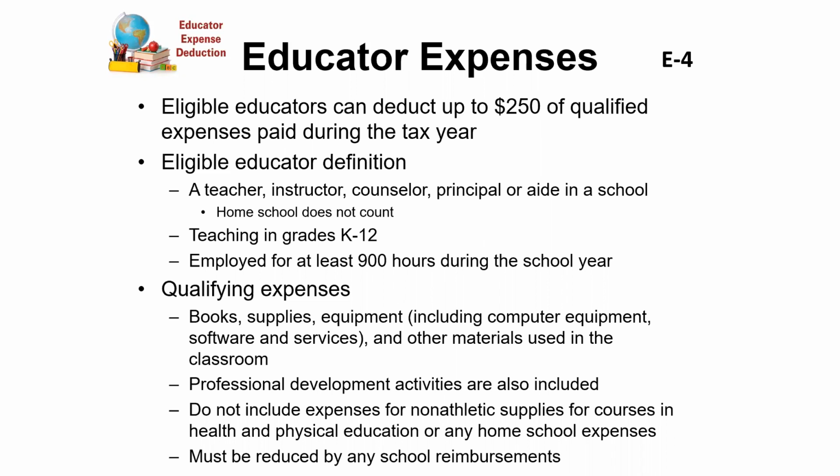So I know with the COVID pandemic that we've had here, we've seen a lot more people go back to homeschooling. Unfortunately, any of their expenses are not considered eligible for the educator expense deduction. In addition, you have to teach in grades K through 12, so kindergarten through 12th grade, and must be employed at least 900 hours during the school year.